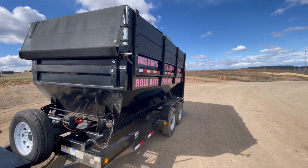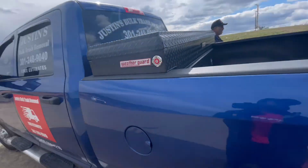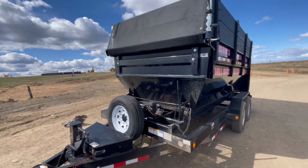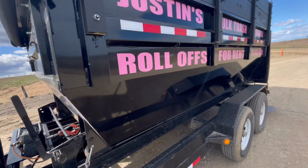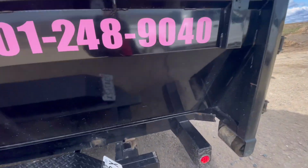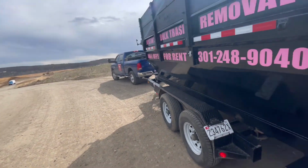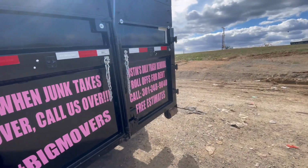All right, you guys, you can see down here at the landfill right now. About to trickle to the hill, getting ready to untop this bad boy. Yep, it's pretty dry down here today, so going to make it happen.